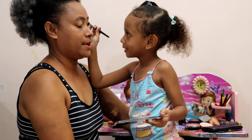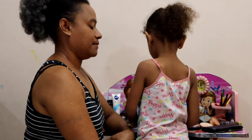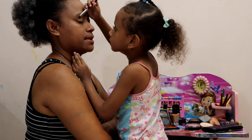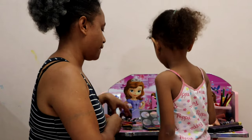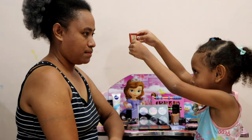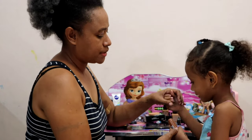Oh, you're going to put your favorite color. So you're going to mix pink and purple. Okay, you keep doing it. Wow, I'm going to put some more on it now. Like that? Yes, okay. In the mirror.